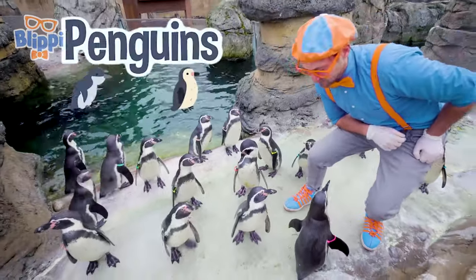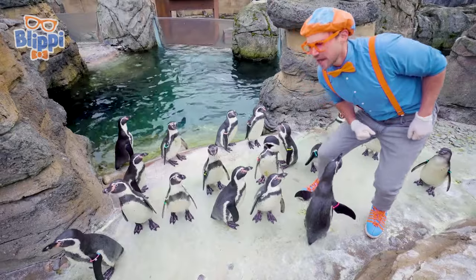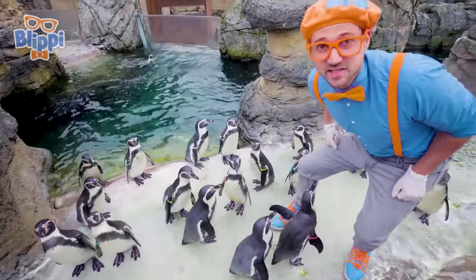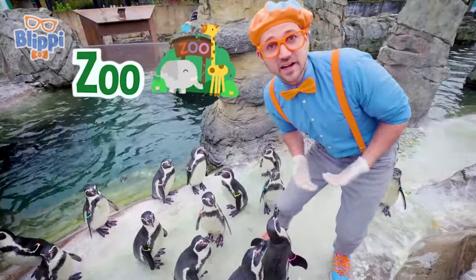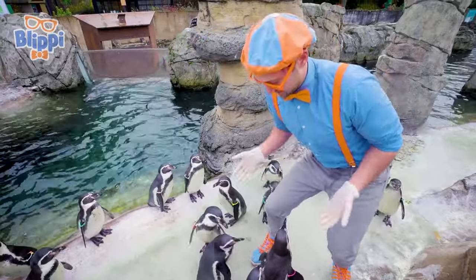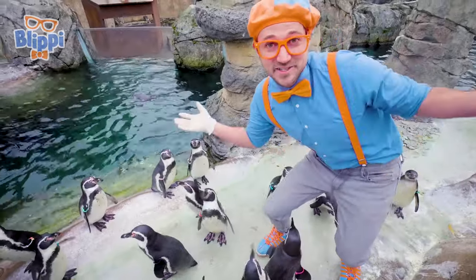Do you see these penguins? Yeah, they look like cute pets, don't they? But they're actually not. Penguins don't make good pets. Although they're nice, they're living at the zoo so we can take care of them, and we can learn about them. And the more we learn about these cute Humboldt penguins, the better we can take care of their cousins around the world.